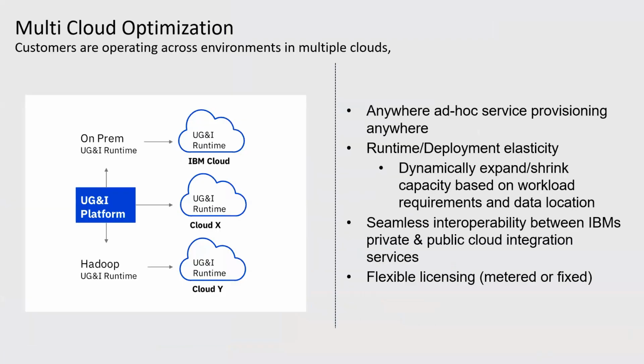All right, so this is a different picture of basically the same thing, saying we want to optimize data integration in this multi-cloud environment. And there are other things that we will take into consideration. One is, for instance, looking at whether we can scale up runtime somewhere elastically if needed.